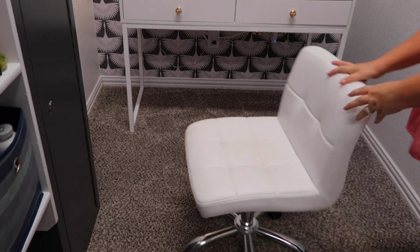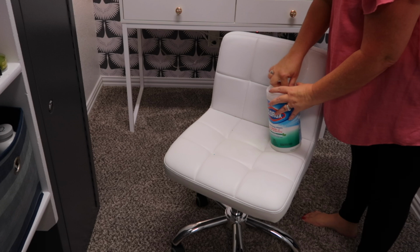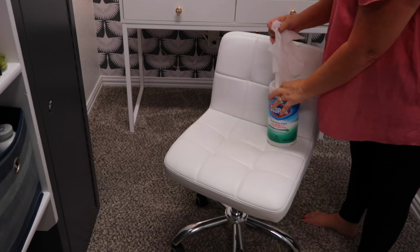Okay, so now I need to go ahead and clean off this desk chair. My little Jenny likes to roam around the house and find little comfy spots to sleep on, and this has been her newest area to sleep. So I'm going to go ahead and get this all wiped down.